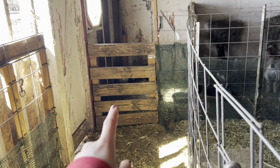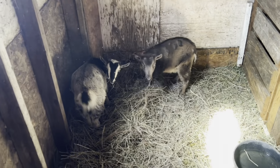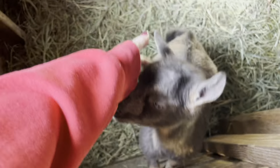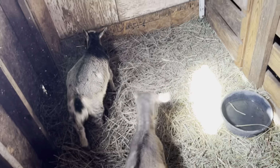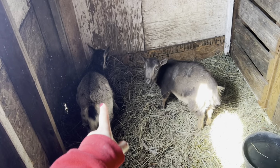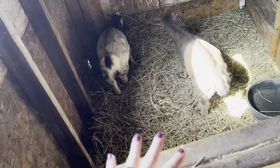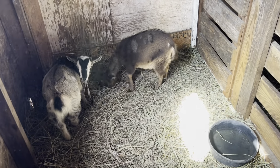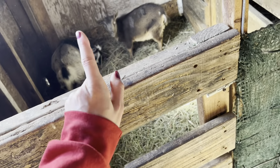Normally the ones that were kidding would go into a separate pen all by themselves while they kid, but we have a couple littles occupying a pen right now. Yes, you're hanging out in my kidding pen. So Sally's probably gonna go to her house here in about a week or so. I'm bringing in a bottle baby that can be friends with Dixie, and there will be a couple bottle babies that'll be friends with Sally. So these two can be separated since they'll have a friend now. But that also means this pen will still be occupied by Dixie and the little bottle baby. So as of now, my individual kidding pen is occupied.